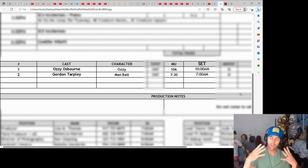I had a little bit of a moment because I was pretty sure Ozzy was going to be there, but sometimes the main person is not there. They will shoot them separately, just depending on what they're going to do. So I figured he might be, but wasn't sure. Didn't want to get my hopes up.